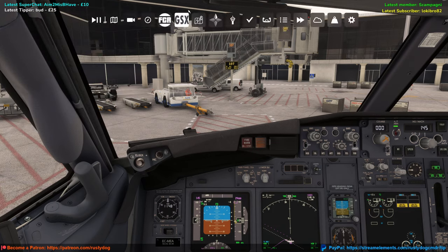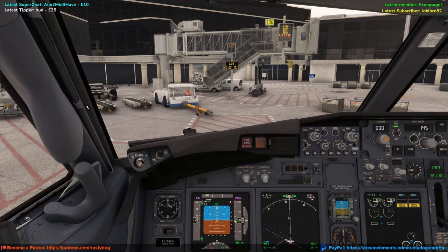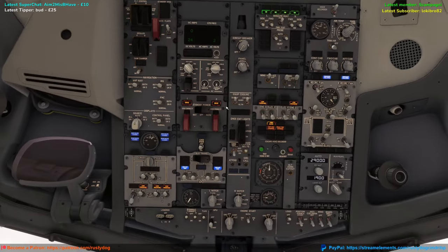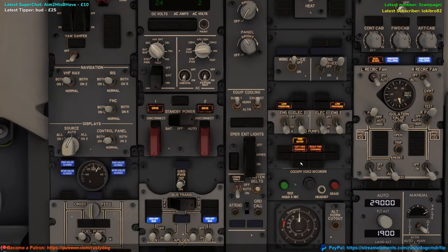All right, so let's call for pushback. I think I've got everything ready. Oh, I don't. Now I do. Yeah. We are ready for pushback. APU bleed. Without that, we ain't going anywhere. Right, all the other fuel pumps on now. Pressure they have. What's these?